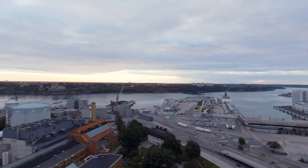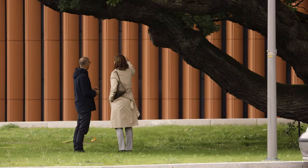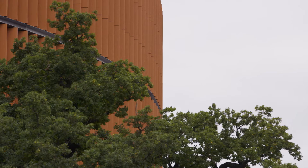This is an area just on the outskirts of the historical core of Stockholm, and it was the king's hunting ground. So it consisted of grassy areas and oak trees. We have these oaks that are maybe 200 or 300 years old, and those have been very important for this project, for the design of it.